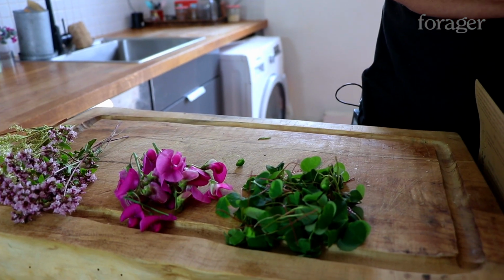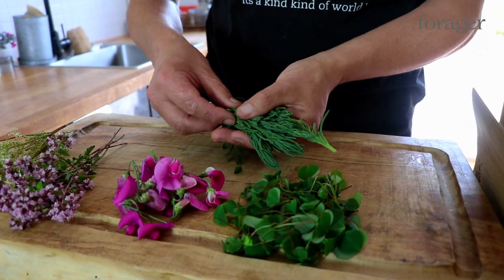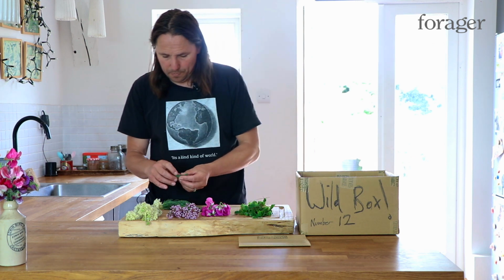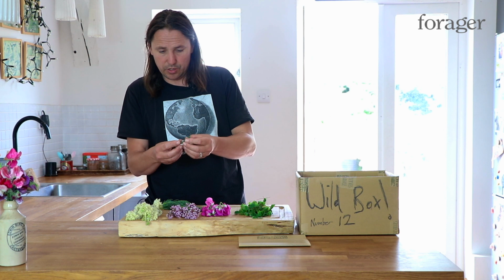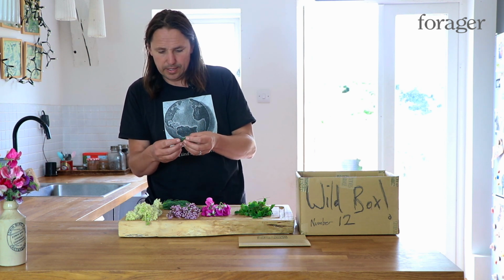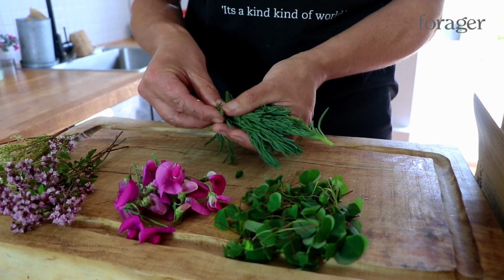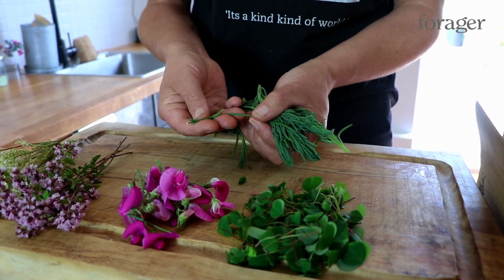So next we have 3 different plants from the same kind of habitat. They're all from salt marsh. This one is sea blight. It looks a bit like the Italian monk's beard, and in fact it is both closely related and quite similar. The soft leaves that grow off the side look a bit like pine needles. They're salty and succulent and really quite delicious.